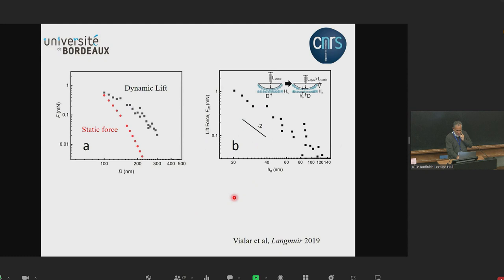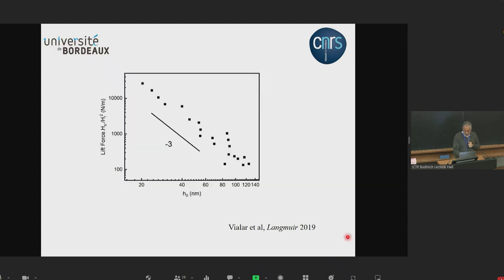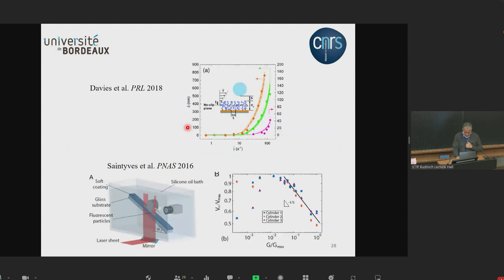And if you take into account the fact that you are compressing your layer and the elastic modulus is not really constant, again, you can look at all of this in the paper. We also verified that this lift force goes more or less as the inverse cube of the separation between the surfaces. So with that, I think I just took all my time.